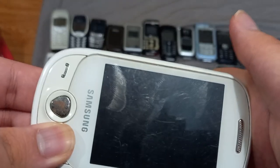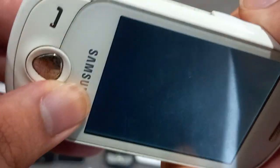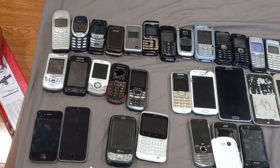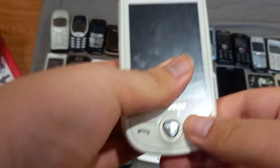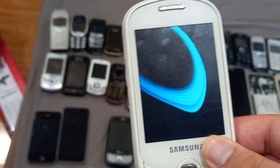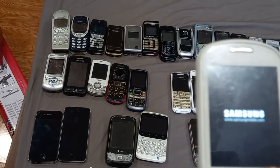The screen sometimes just shows the backlight for some reason. I'm not sure how that happened. Maybe give it like 30 minutes? 13 minutes, there we go. Now the screen works. But this one, the touchscreen does not work.